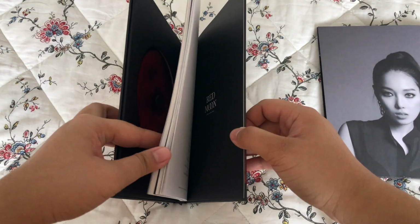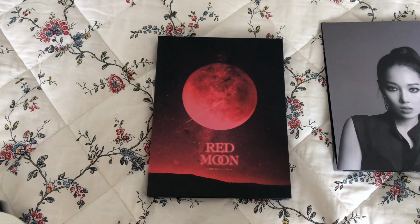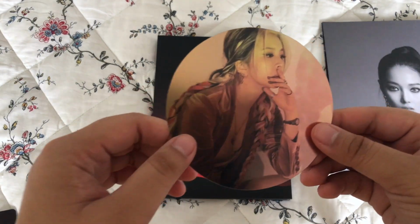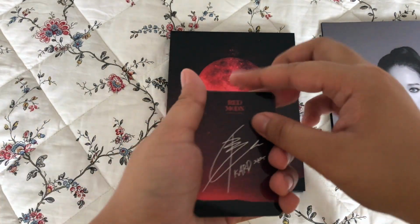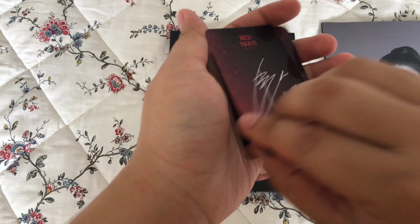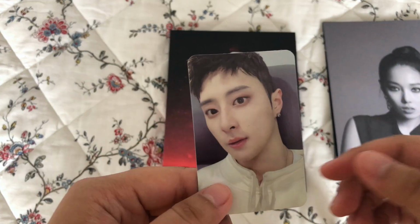Now, where are my photo cards? Okay, so we've got this. It's the Jiwoo one. Not bad. She's one of my biases. So we got this Jiwoo one, and here we have another Jiwoo PC. This is the back. I hope I get a BM PC. Okay, BM. Oh, it's JSF, but it's fine.